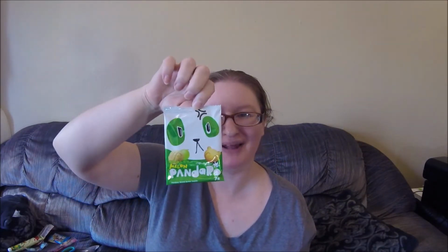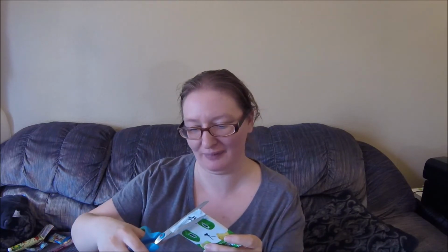Next up, Pandaro. There we go. Pandaro snacks. They're little cookies. And I feel like I've gotten this before in a munch pack, but I don't remember exactly what it tastes like. I've got two flavors here. This one must be plain because it doesn't have any extra text. And this one is melon, it says up there, if you can tell by the green flavor. And the melon panda here is rather grumpy looking. So let's try him. And we'll put the other one away for me to eat when I'm not trying to do a video.